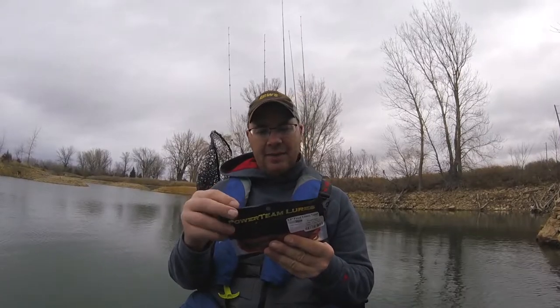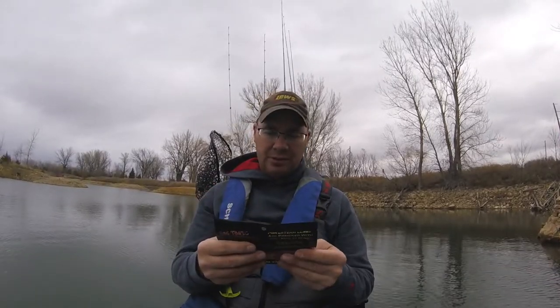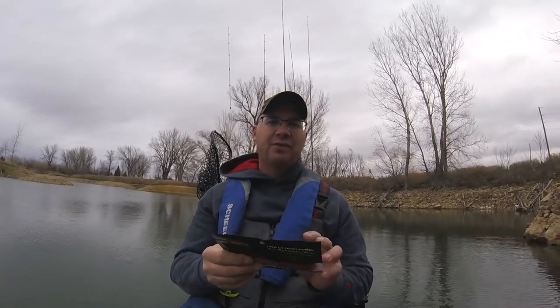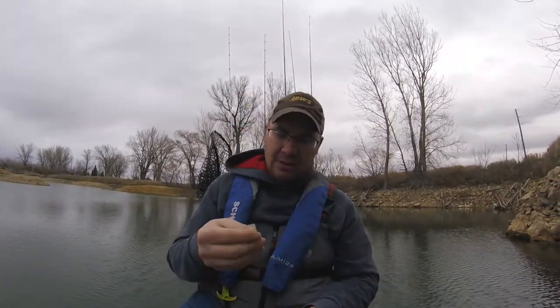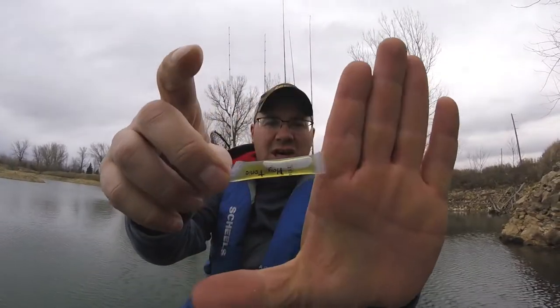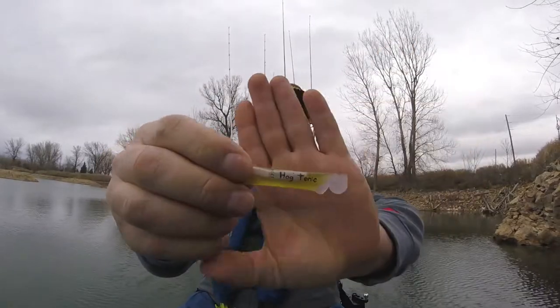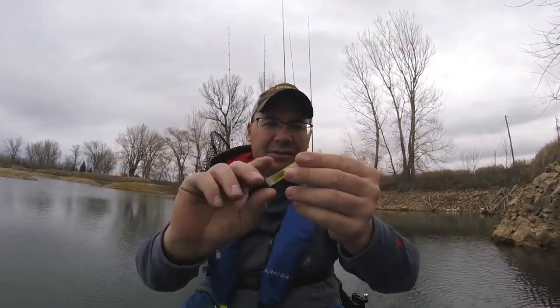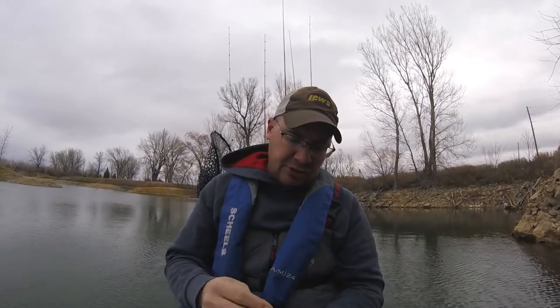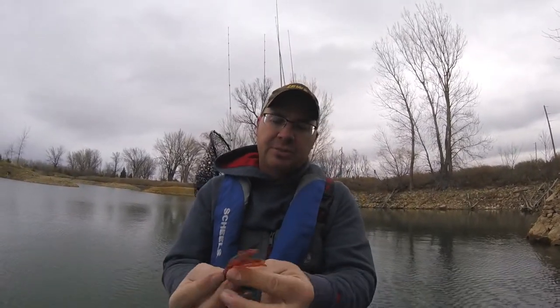All right, the next thing we've got is Power Team lures. I've never used anything from Power Team. This is a 3.5-inch, called a food chain tube. It's got this in here. Some little scent, it says hog tonic. Hog tonic on it there, so. I don't know what that is. A little attractant.